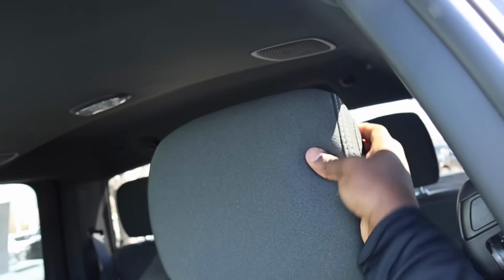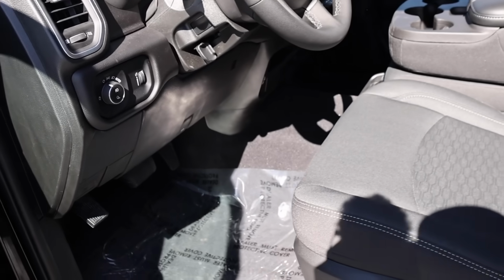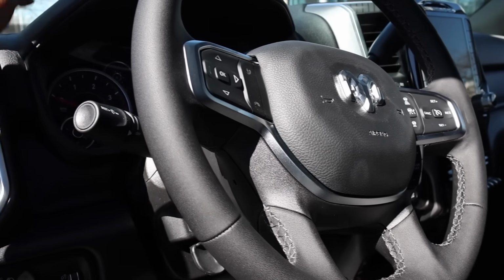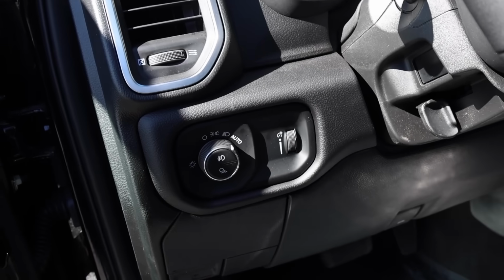They also give you tilt headrests. Ford don't like to give this to you. I don't know why, but they just don't. It's like dangling a carrot over your head. This steering wheel is leather wrapped, feels good, but most of this dash, actually all of this dash, is hard plastic. You have auto headlights.